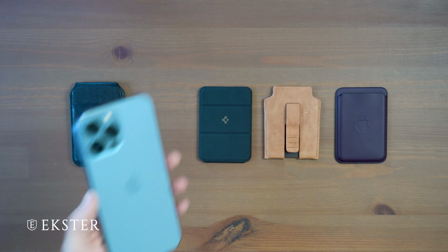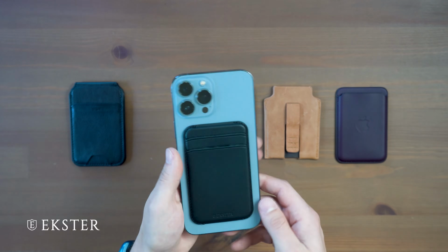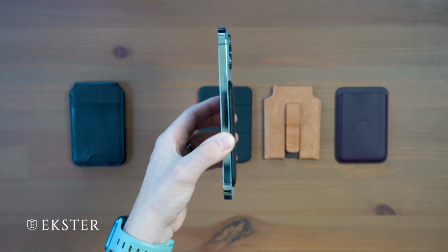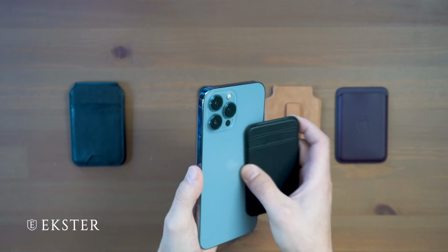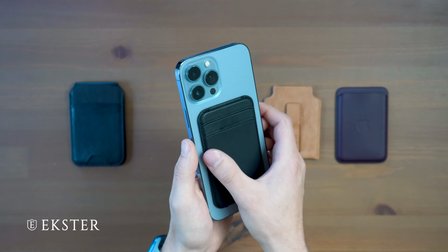Next up, we've got Ekster. And you can see here, again, aligner magnets. And it just slides right in there. And it's very, very slim. You can see that low profile here. It's almost non-existent. And with this, you can easily kind of slide it off, but it does have quite a bit of magnet.